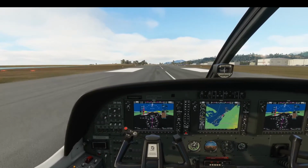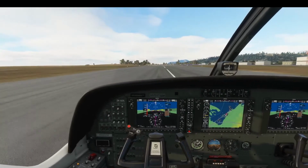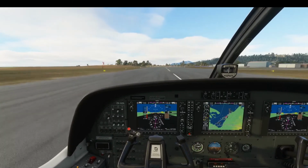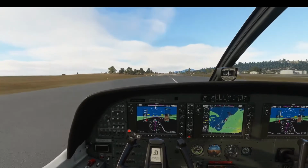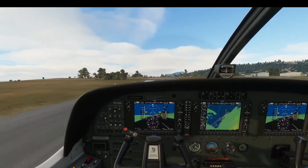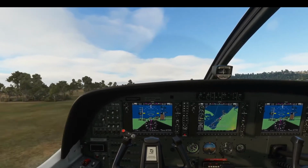So airspeed's live, 40 knots, 50 knots, 60 knots, 65, ease back. And get a 5-degree climb, 7-degree climb.